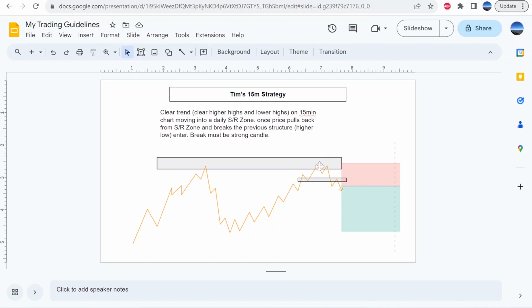So when the price on the 15 minutes time frame reaches up here and then it drops, if it breaks the previous structure, it's no longer an uptrend, right? So it's very important. It needs to break the previous structure in an uptrend. That would be the previous higher low. Once it breaks that, it's potentially no longer in that uptrend. So you can have a higher probability of a bounce down. Then you can wait for a new lower high to be made that shows a sign of a downtrend forming, and then you can go for a sell, usually 1 to 2 or 1 to 3. So that's Tim's 15 minutes strategy.